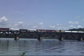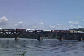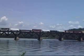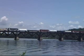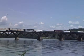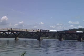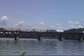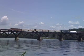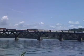These are slugging it out good. It'd be funny as hell if there's another train on the other track. I compare this bridge to the Poughkeepsie Railroad Bridge, but not as high up.